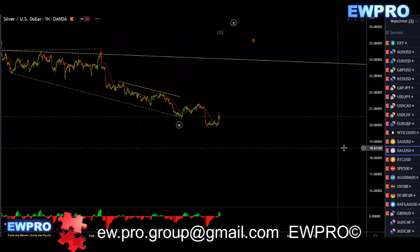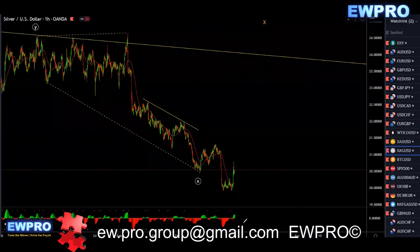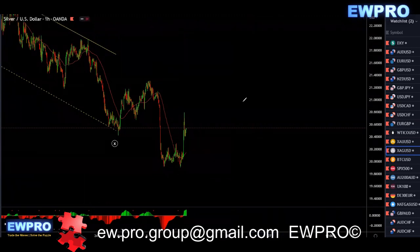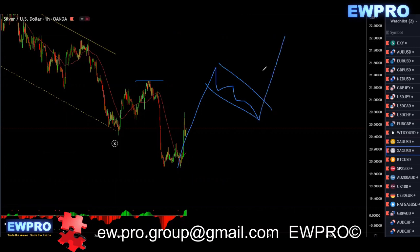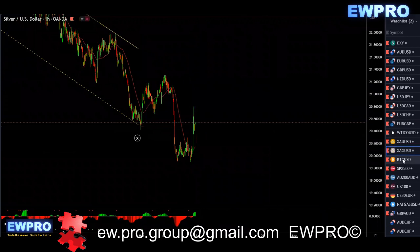Like I said last week, you can't sell this. We got all this bullish divergence. It's very risky to be selling this. So now what we want to see is we need a break of this top, give you a correction, H1 correction, and then you can look for the buy. Until you get this, you're risking your account because you'll just get cut to pieces.